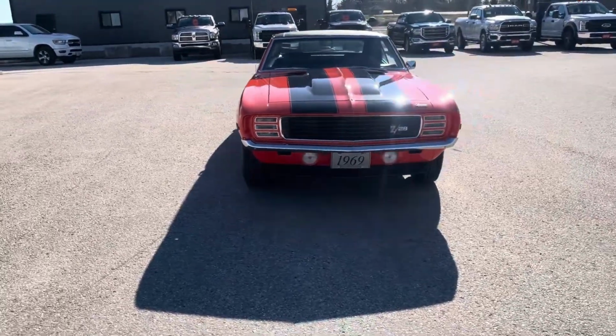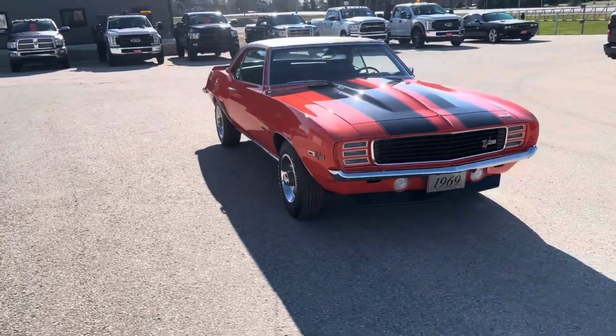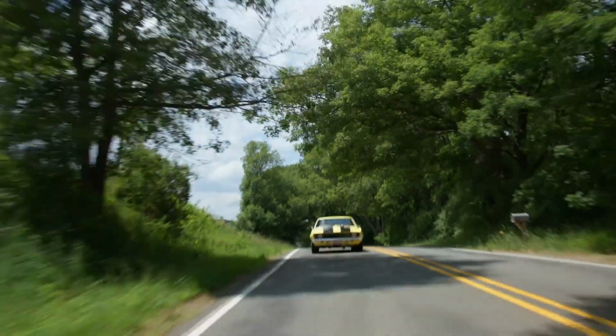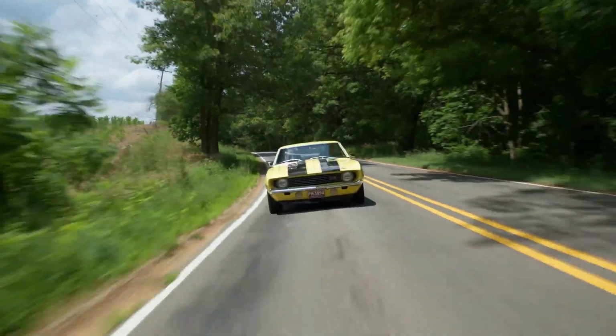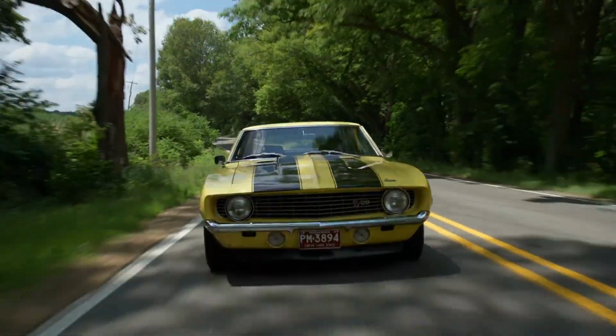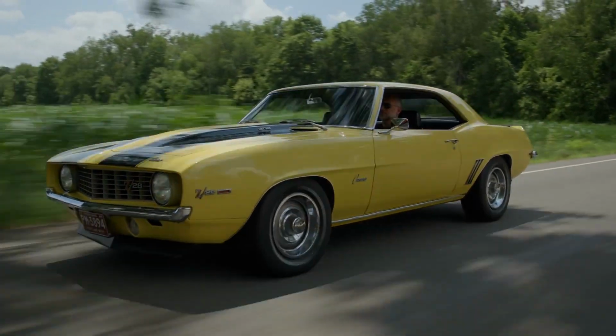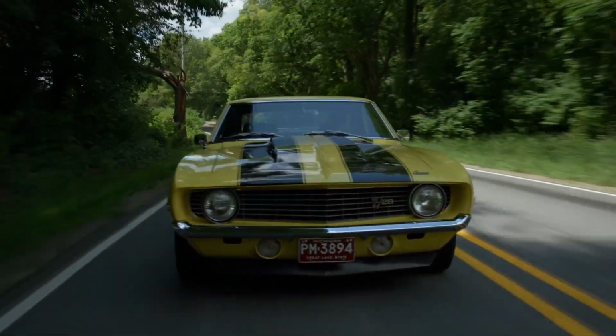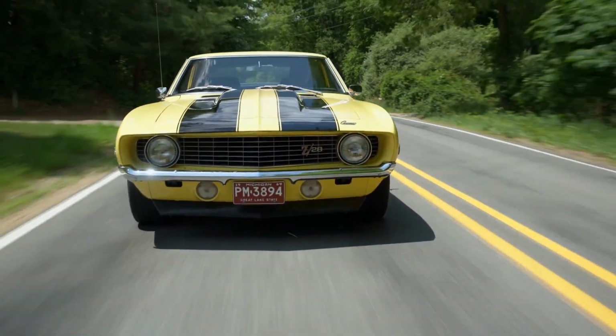The 1969 Camaro Z28 was engineered for road racing, delivering exceptional performance. It could accelerate from 0 to 60 miles per hour in 6.8 seconds and complete a quarter mile in 15.1 seconds at 95 miles per hour. Its estimated top speed was 127 miles per hour.